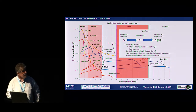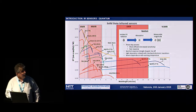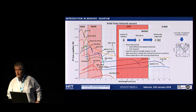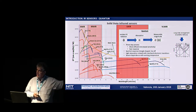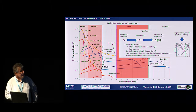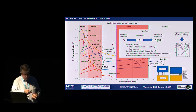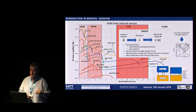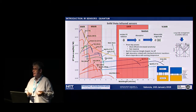The response is not constant. It depends on the band gap, and it has a cutoff. Another very important thing from the technological point of view is that they need some type of order in the solid state structure. I will mention this later, but it is a very important thing. Finally, they have a severe dependence on the working temperature. This is because when we move to longer wavelengths, this distance gets smaller and smaller, and the thermal generation of carriers starts to be important, and then it is basically noise.